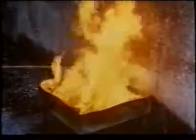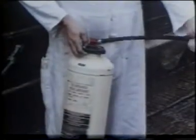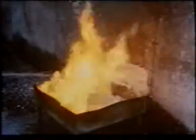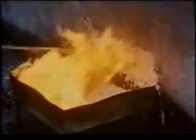To extinguish a flammable liquid fire, the foam is directed onto a vertical surface so that it can flow over the entire surface of the burning liquid. Or if the fire is in the open, the foam may be directed into the air to fall gently onto the blaze. Foam must never be aimed directly at the surface of the liquid.